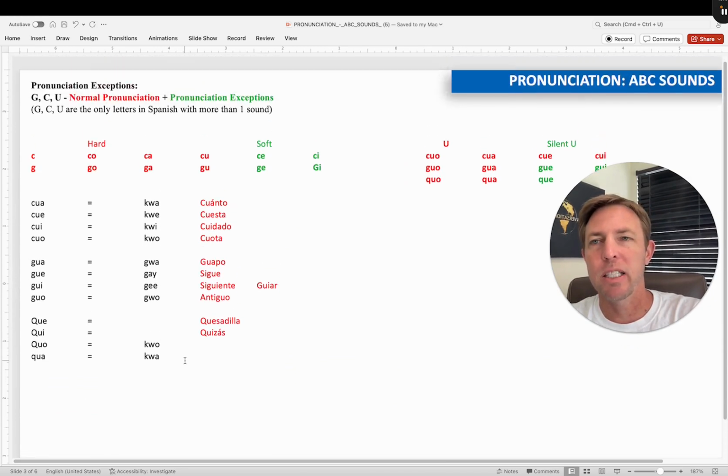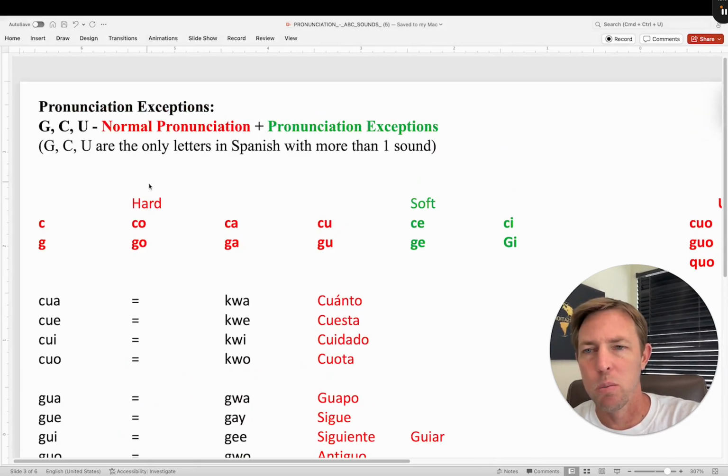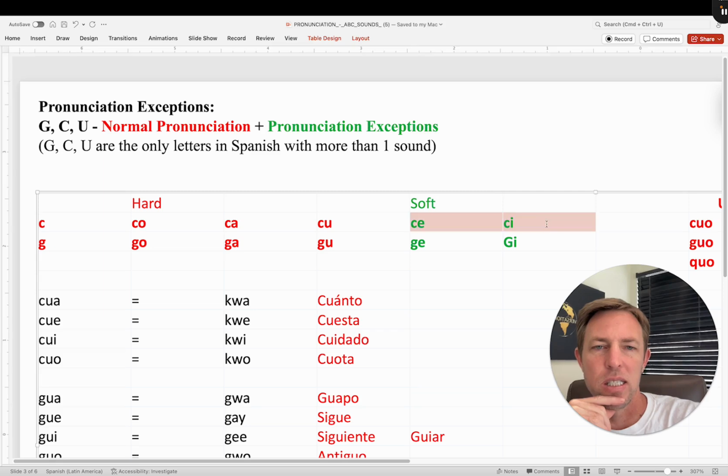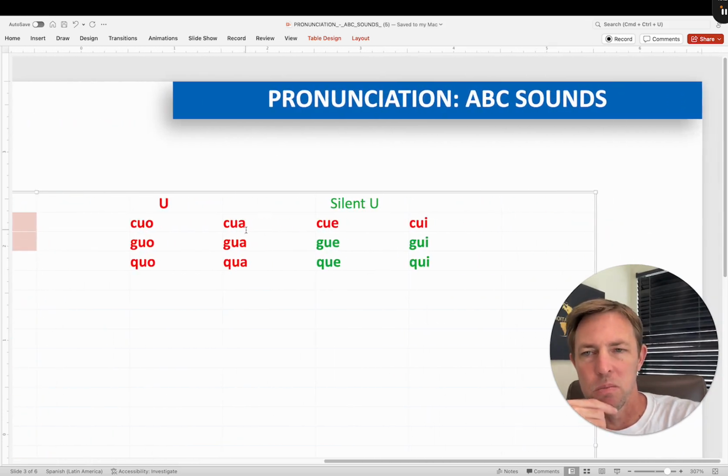All right, let's practice the C, G, and U because those give us the most trouble. Here we go. All right, these are the rule breakers. Here we go. Ko, ka, ku, se, si. Go, ga, gu, he, hi. All right, so the soft C and the soft G there. Silent U, okay? In green, they're silent.